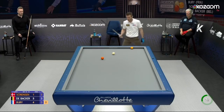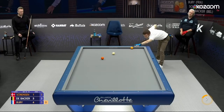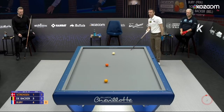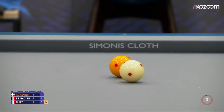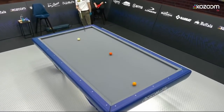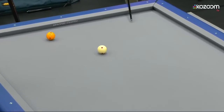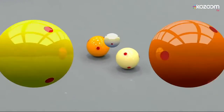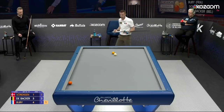This is not a nice position. Three balls in a line normally means bad news. But if he can see orange, yes, at least there is a chance for this shot. Very well played. That was a nice example of good understanding of this game. Didn't get lucky though. Very bad position this here.